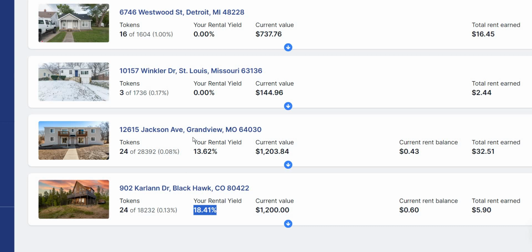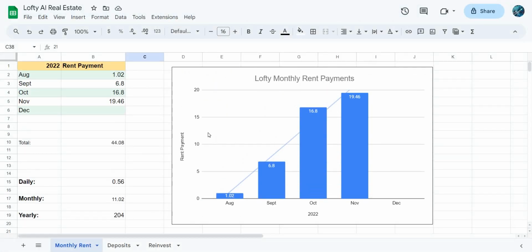Before I show you guys one of these properties, I just want to show you my tracker. This is how I track my income. I'm a little bit behind, but eventually as I make more updates, I will get to the current month. August 2022, I made $1. September, I made $6. October, I made $16. November, I made $19.43. And then for the month of December 2022, I made $23.